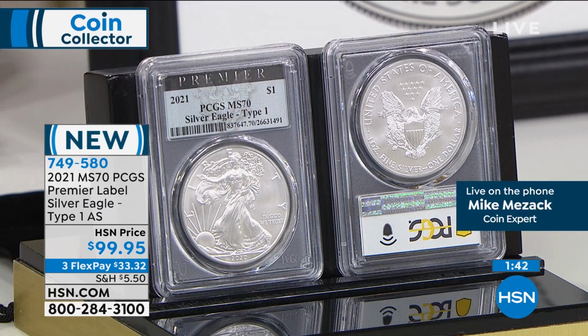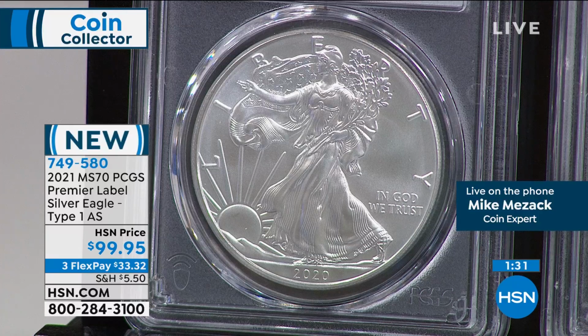So we'll start having the coins graded in 4 days. The Type 2, we're anticipating July, but we don't actually know. I mean, the Mint doesn't include us in their discussions, okay? We're at the mercy of the United States, man.